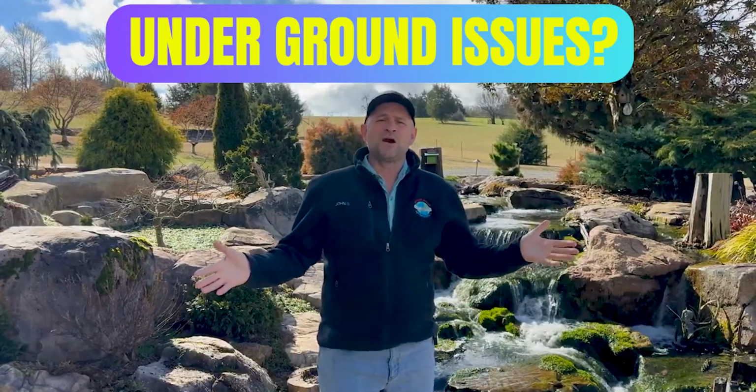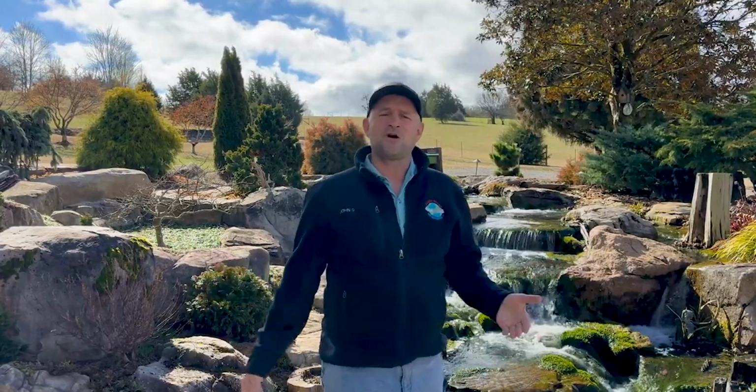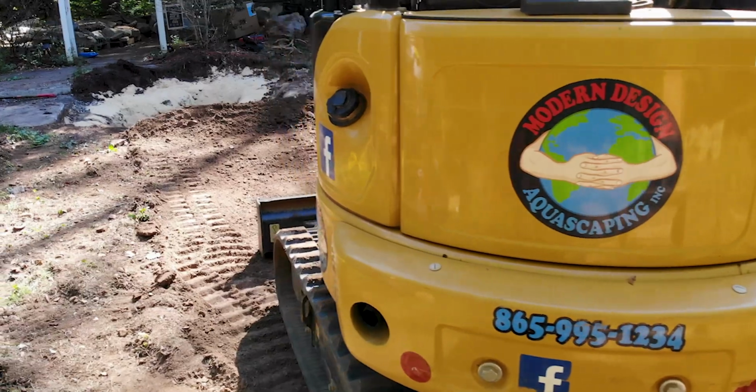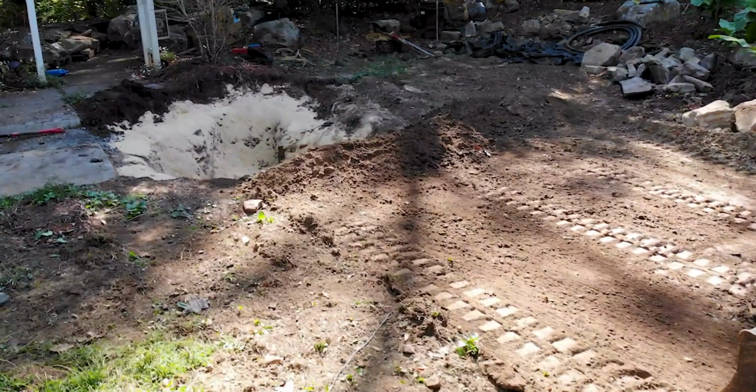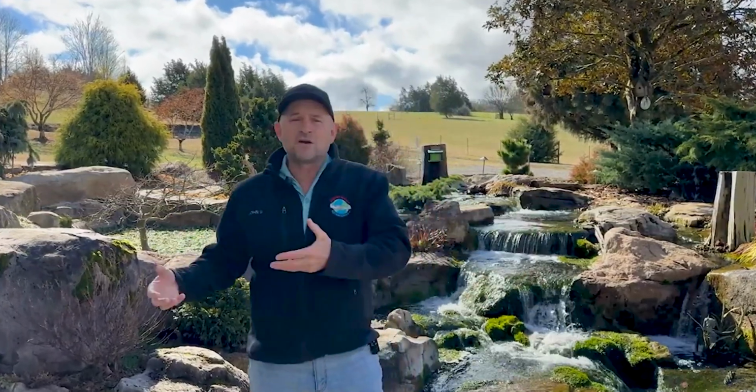Let's talk about underground issues. Are there any that might affect your cost? Are there gas lines that are in the way? Are there irrigation and drainage lines that are going to have to be dug up, moved, reinstalled? Stumps are a big one. We don't want to build next to a freshly ground stump. Those have to be taken out in their entirety, and the soil needs to be packed back in. That can be a big factor in the cost of your water feature.